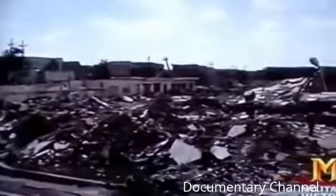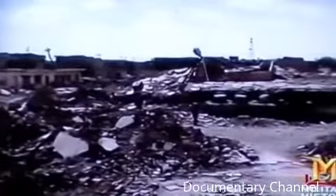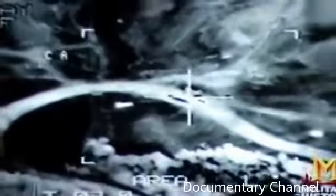This is the Nazaria Ba'ath Party headquarters. As you can see, the facility is completely destroyed. According to the Pentagon, smart bombs are 80% accurate. One in five is a miss.